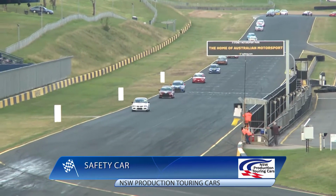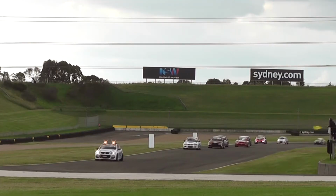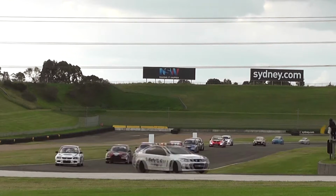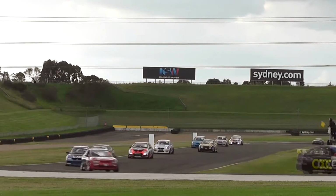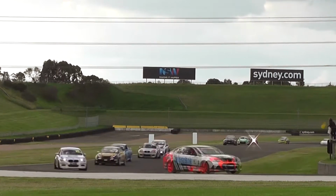And that will be, unfortunately, the end of the road for Thompson. They won't let him get away with that one. Unfortunately for him, wrong place, wrong time. He mustn't have caught the first yellow flag. He's gone straight by Loyacono. It's happened to the best of them before.